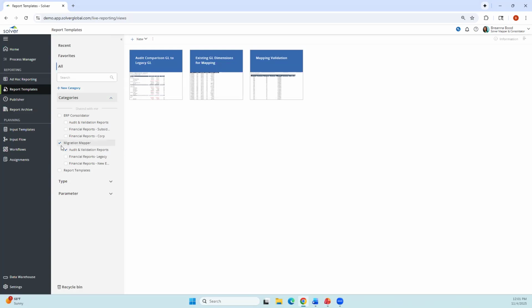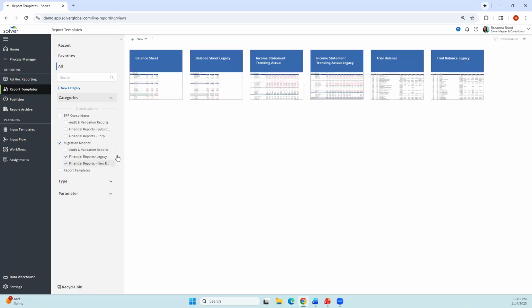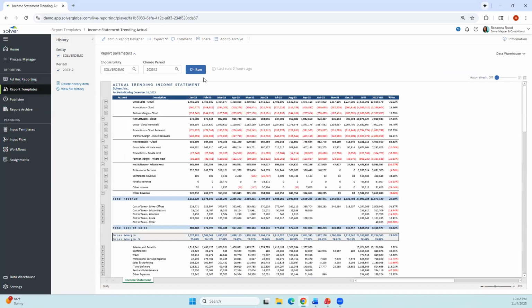So here within my reports, I'm going to uncheck our audit validation, but now we're going to take a look at some financial reports. And here is our first one here. And this is an income statement. And this is a current income statement using Business Central.